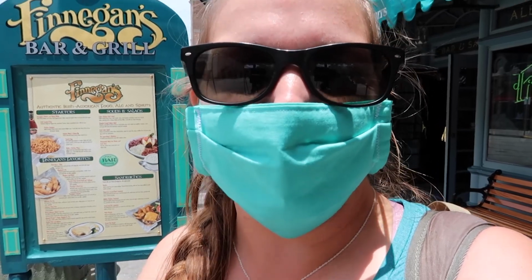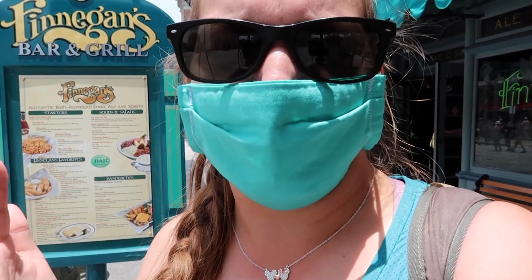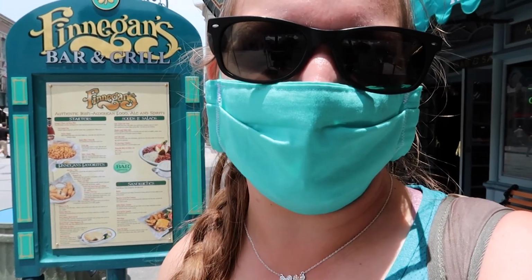I don't think it's bad. I think it's a great place to just sit down and have a nice relaxing lunch or dinner in the park without having to leave and go to City Walk or anything like that.